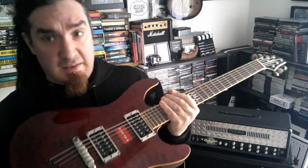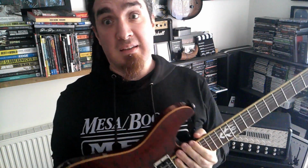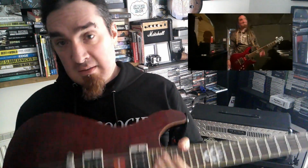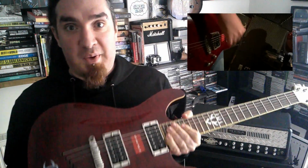And then it just sat there for a few years, and then eventually broke it out again for Mindright, because for Mindright I needed a guitar that wasn't so metal. This kind of fit the bill. It kind of reminds me of a PRS. Yeah, so broke it out and was reminded of exactly why I bought it in the first place. It's just awesome.